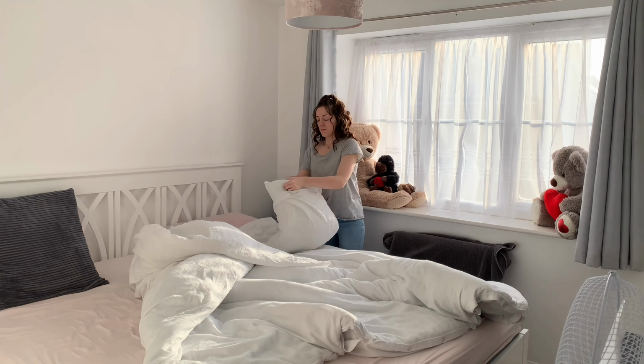And first things first, I needed to strip the bed off so I could get that put in the wash while I do the rest of the house. The timing always works out really well when I do this, so I always make sure that it's the first thing on my to-do list.